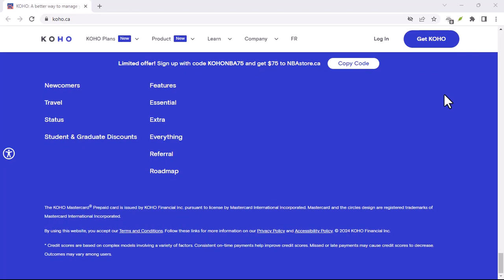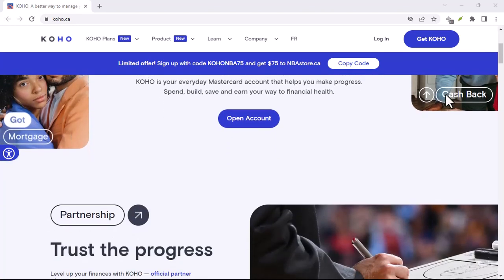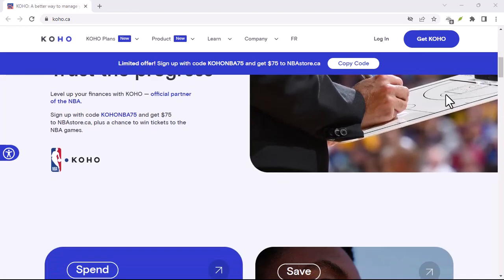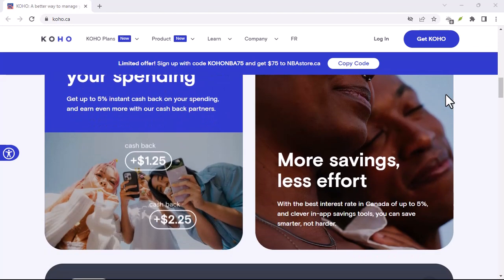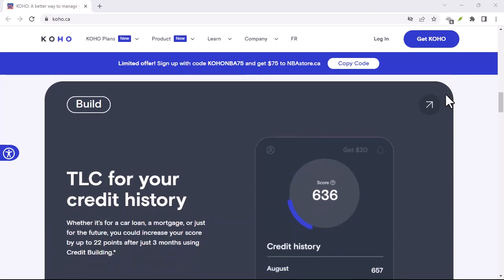There is a bit of a disclaimer though. When you first set up direct deposit with KOHO, they need to review it before the money hits your account. They say this should be done by 12 p.m. Eastern Standard Time. But after that initial hurdle, things should smooth out. Subsequent deposits from the same source will likely land in your account even earlier in the day.